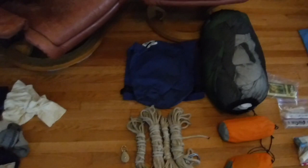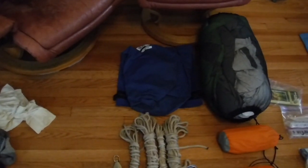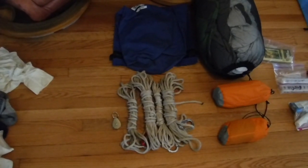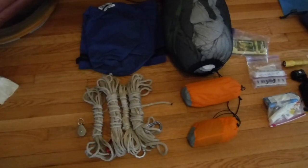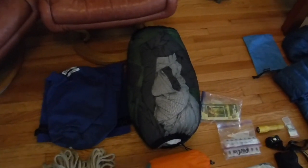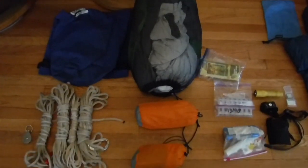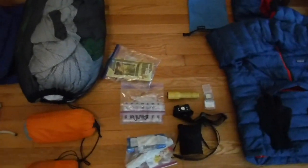Then this will be what is in the backpack, in no particular order. A bag to hang the food with, rope to hang food along with the pulley, and rope to use to pitch the green silnylon tarp. This is my sleeping bag, which hasn't been compressed down yet, sleeping pad, pillow and inflating device.